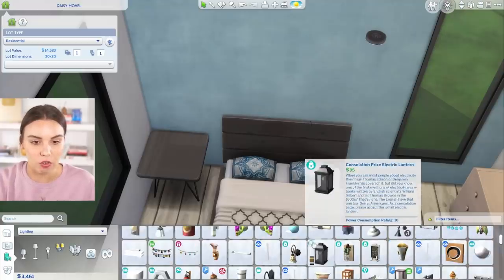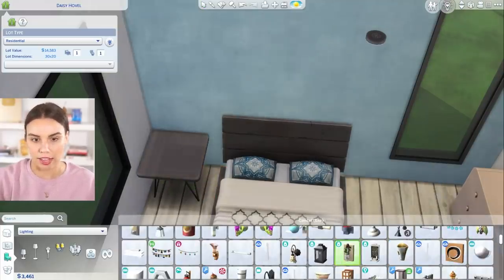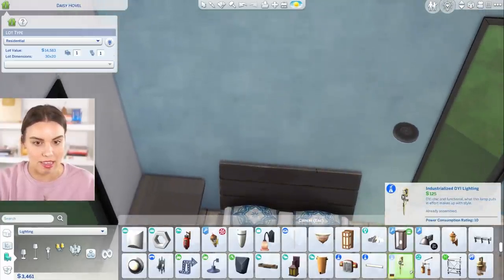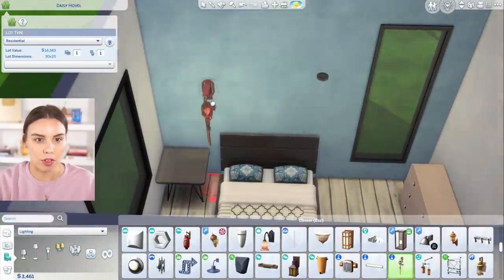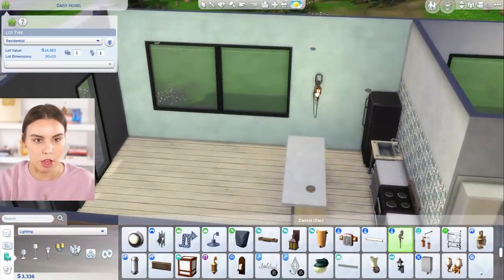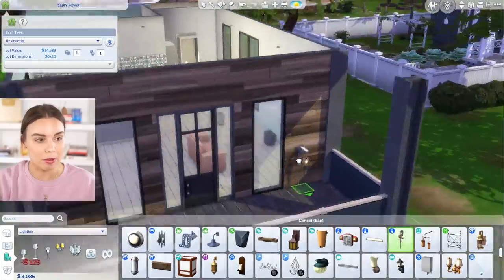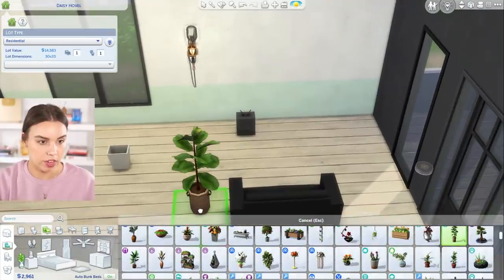Oh, and another really fun item is either this $100 jar that can hang on the wall, or my favorite, which is the industrial DIY light. I think this looks so good. This could be their bedside lamp. It is a little bit of a splurge, but I do think it elevates the house in a big way. If we just get a couple of them even, definitely need a fig tree somewhere.